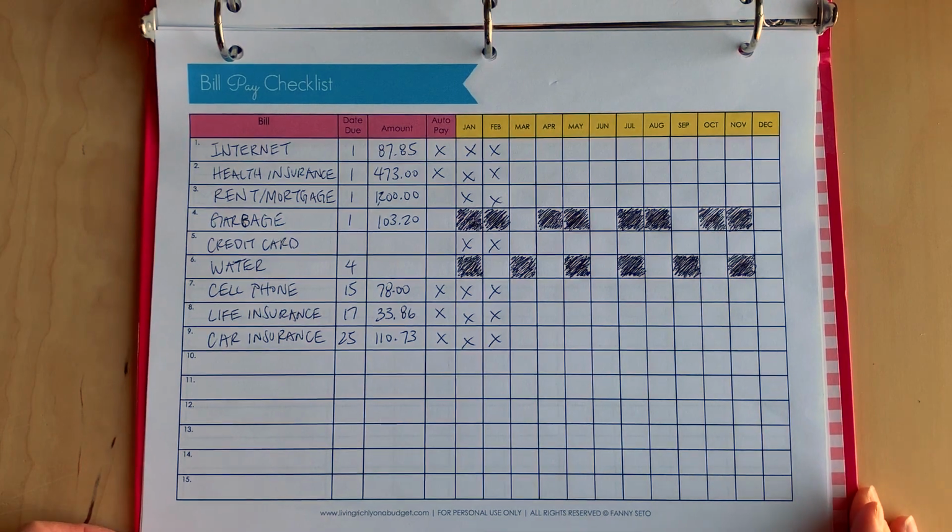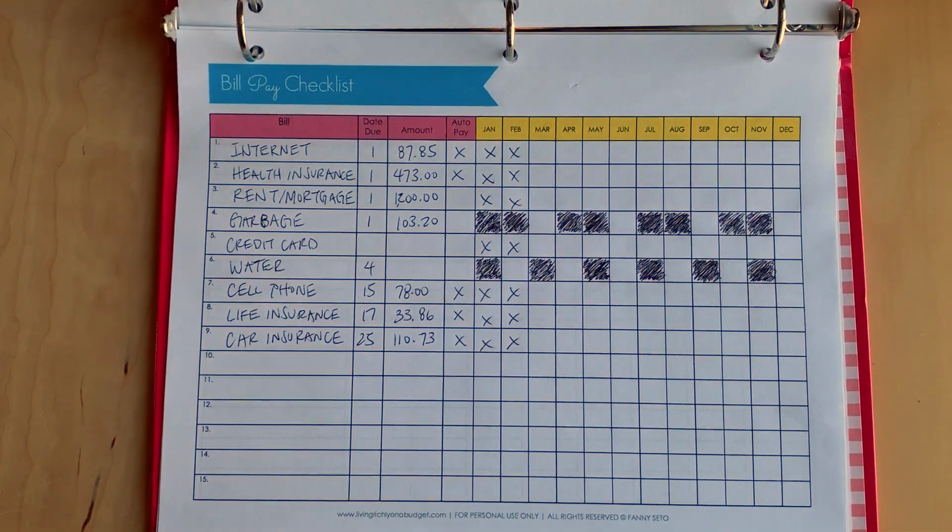Next one, this sheet is pretty important. The bill pay checklist. I used to not know when the bills were coming, and the thing is we are house sharing so the bills are not in my name. They would come, and I would give the family member the money for the bill, but it wouldn't get paid because they weren't paying attention to it. And so our water got cut off, our cell phone bill got cut off, and finally I just said, hey, I'm taking control of all our bills even though it's not my name.